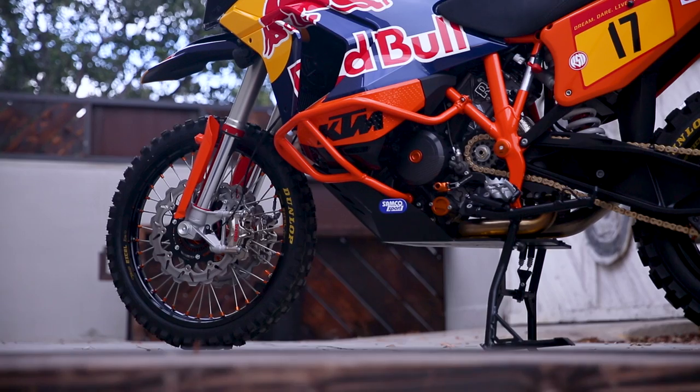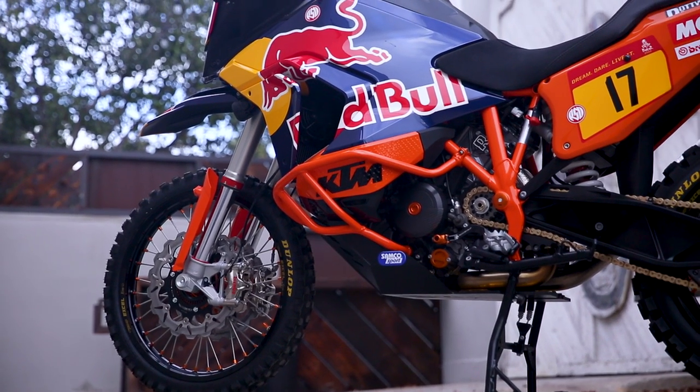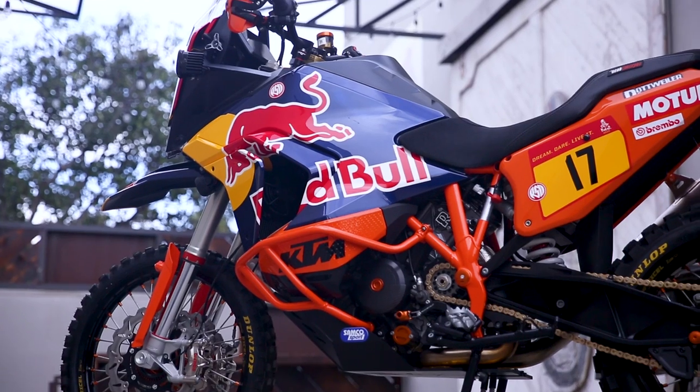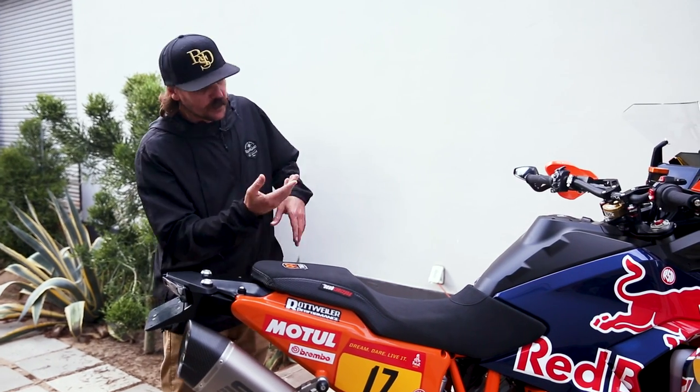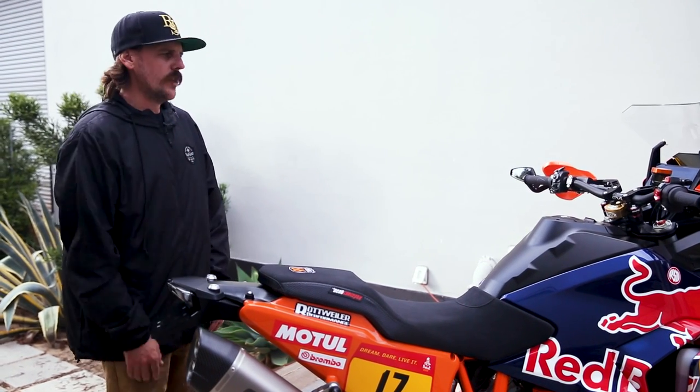This is a bike, the more you look at it, the more you see. All the carbon fiber protection on the engine covers and all the billet little plugs and Samco cooling hoses, something that's covered up by the gas tank, but when you look underneath and start peeking around, you can see all those little bits.